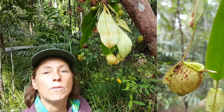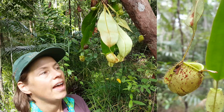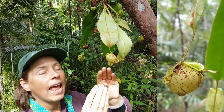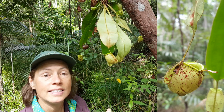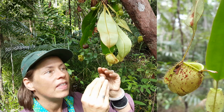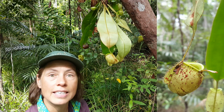In order for a plant to evolve carnivory, it has to evolve the ability to attract an insect, like with its nectar, and then trap the insect, as in being inside of this pitcher, and then digesting the insect for nutrients. And it digests the insect in several ways. Some species make actually digestive enzymes that they exude into the water of the trap. Digestive enzymes very similar to those found in human stomachs.